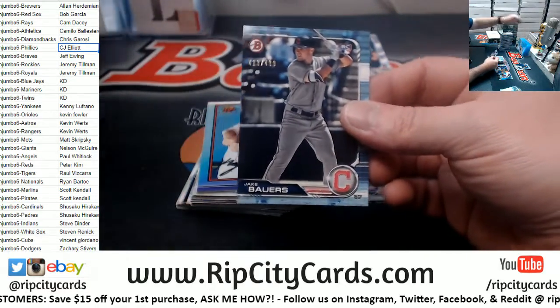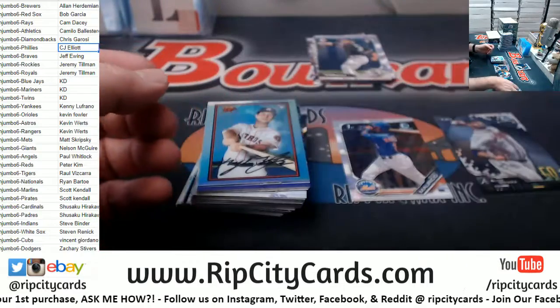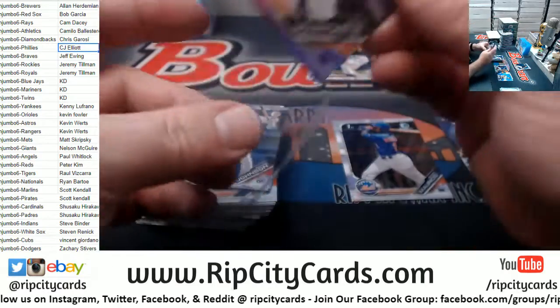yeah, ignore me. Hey, Jake Bowers, $4.99. Rookie blue for the Indians of paper variation. Mountcastle to $2.50, purple refractor.